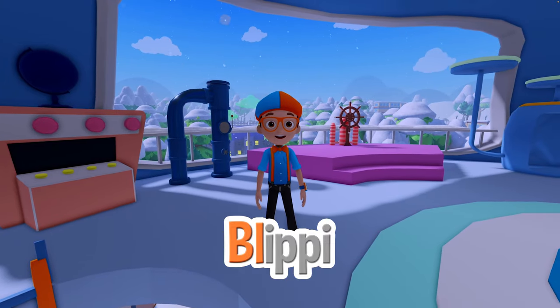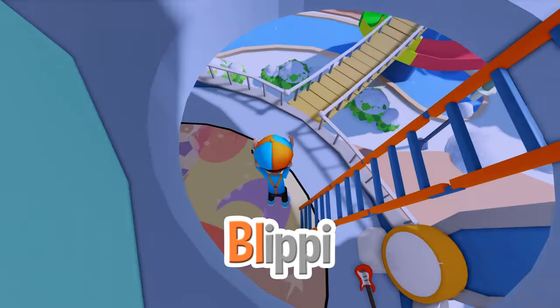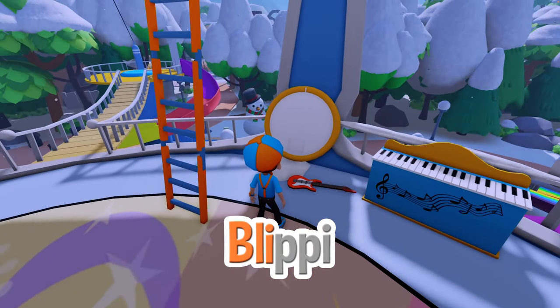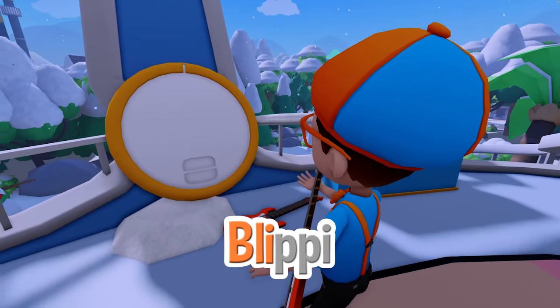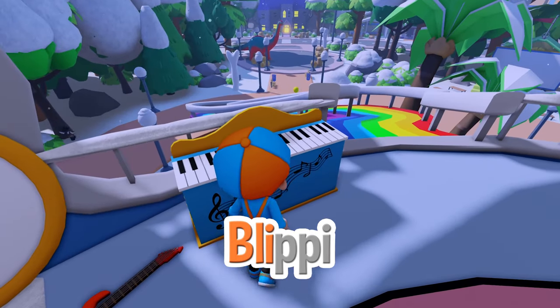Do you know the next letter of my name? Yeah, it's I! Instruments. That word starts with I. And look, we have some here. Check out this guitar. That's silly. Guitar starts with the letter G. And there's a drum and a piano.